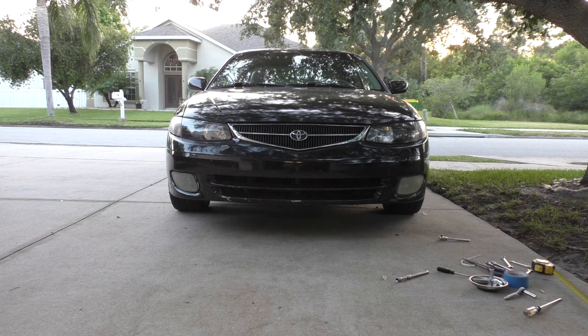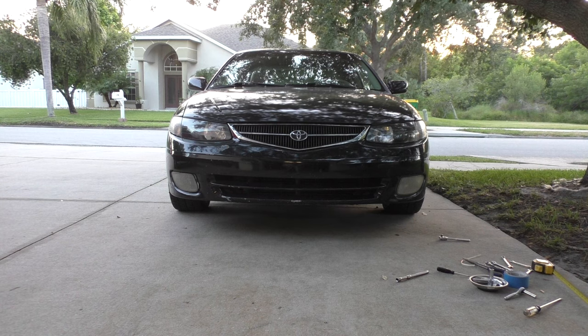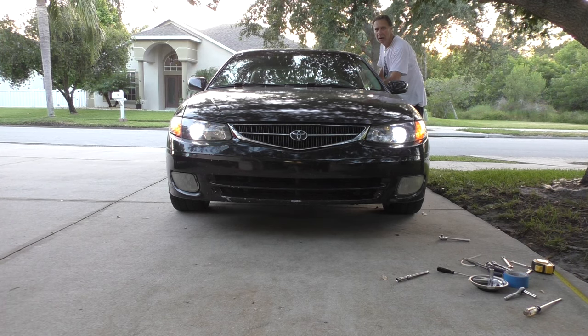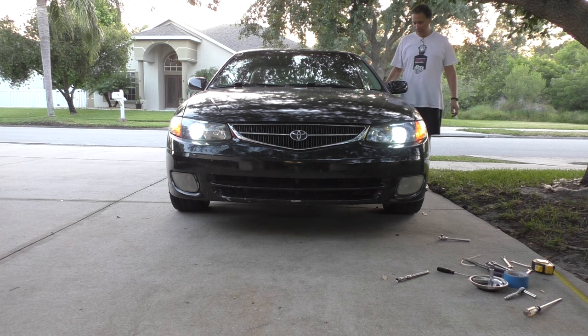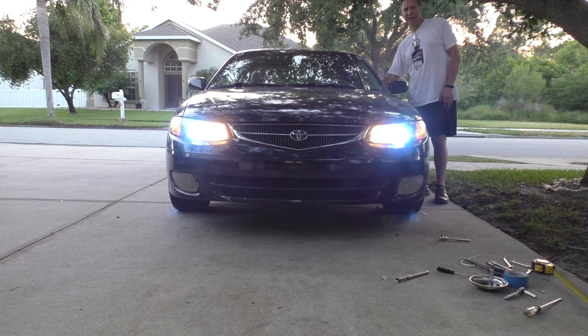In this light, I can't even see the projectors. I think you can't on the video either, but I can take some day shots as well. Right now I'll go turn them on and show you what they look like. So that should be low beam. That should be high beam.